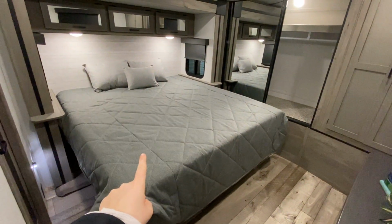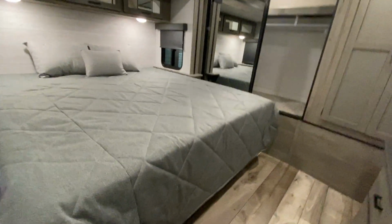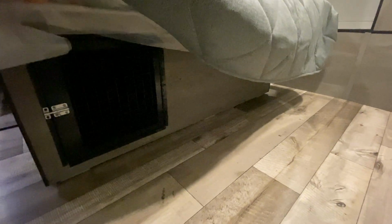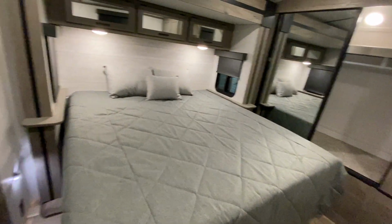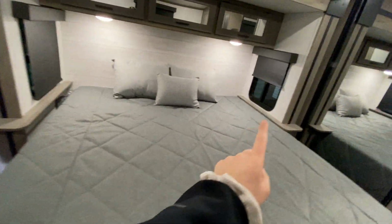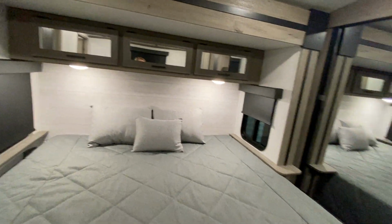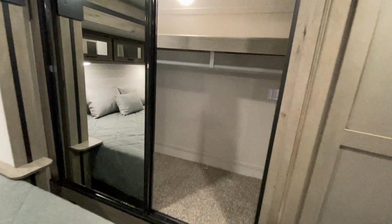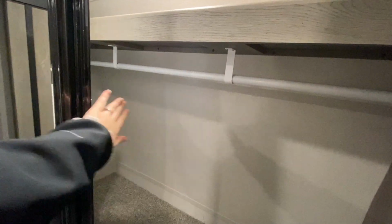So you have your king size bed in the master bedroom at the very front. Storage is underneath, and I believe, yep, you have a pet kennel built underneath your bed as well. It's a part of their pet-friendly feature. You do have end tables on both sides, plus you have some reading lights and then extra storage up above with mirrors built into it. Makes it really stylish. And then you have your closet, and it does stretch all the way to the end, so it's one big open space.